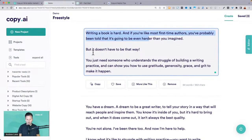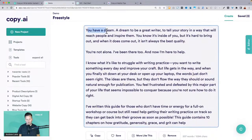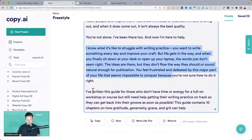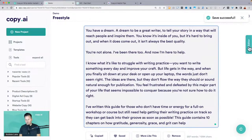Okay, it gives us a little bit there, and then the AI kind of naturally moves towards solving the problem. So here we go. This looks a little bit more vivid. All right, it's doing more empathy here. Look at that. It's really digging into the empathy. Now, I want to point out one thing. If you notice it ended here, so it can only write so much at one time. What you can do is paste this over into the editor.